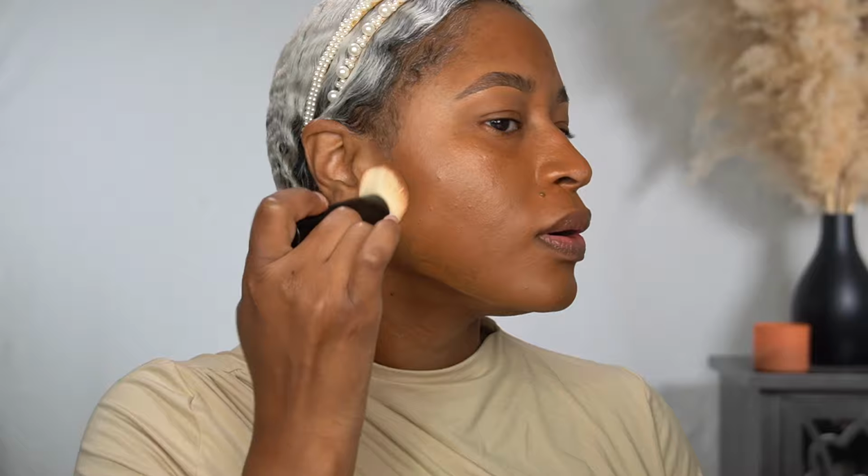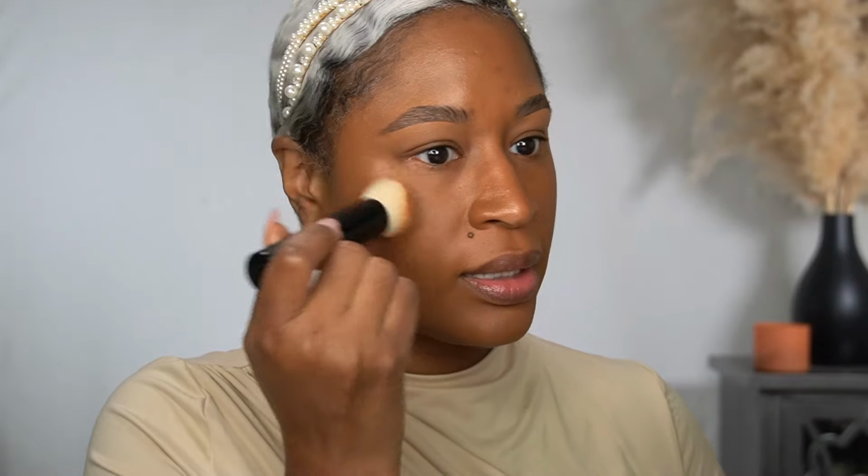My table mirror that sits right here in front of me broke I want to say like a week ago, and I had to get another one. You guys, it's so big. I love it. It's almost like I feel like I'm doing my makeup in the bathroom because it's so big. This is the mirror I did not know I needed. I love it. I already know in the sun, like when I go in natural sunlight, that glow is gonna be gorgeous. So we're gonna see if we can catch some pictures outside today.